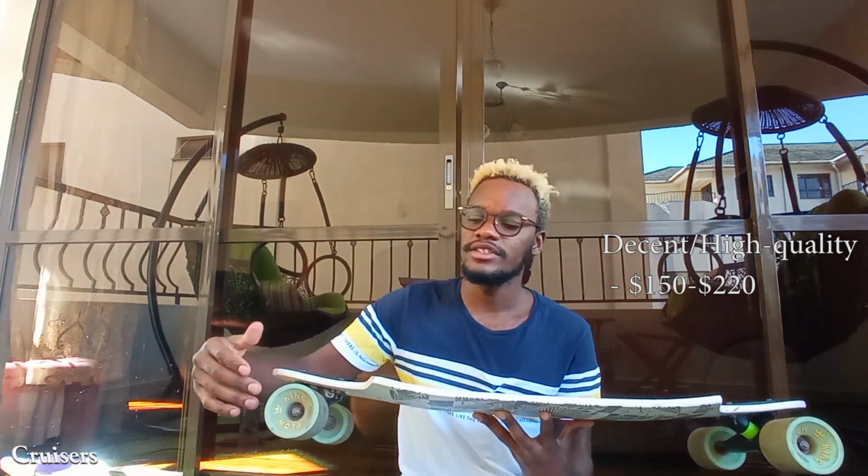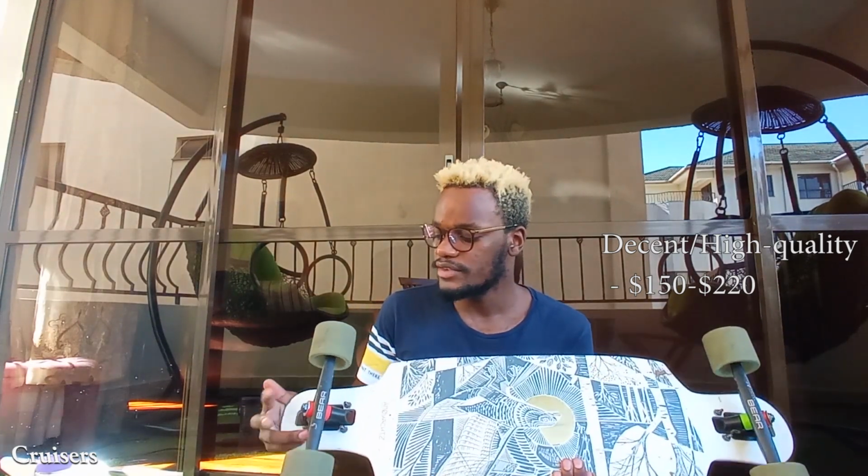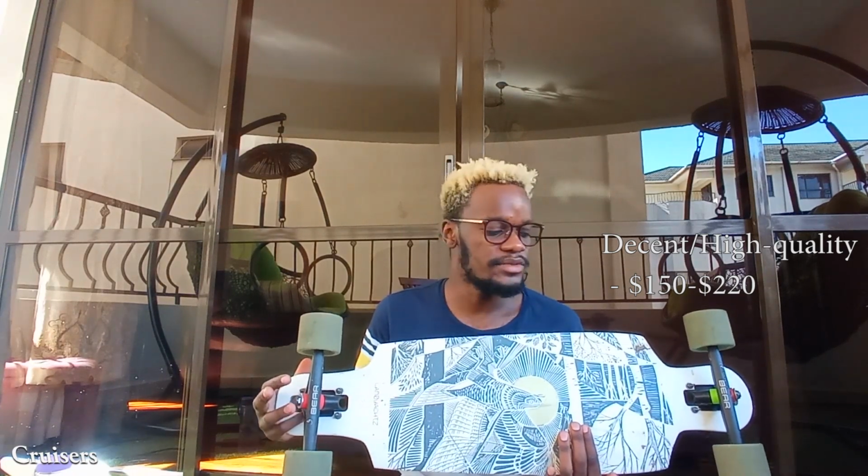But yeah, this board is just really great. It's low to the ground, easy to push. It has high rebound wheels that keep the speed. You're not constantly pushing to try to keep this board moving. It comes with high quality components, great wheels, great trucks, great bushings. That's what you can expect from this price range, and it's just really going to be a board that if you choose to go with, you're going to enjoy riding.